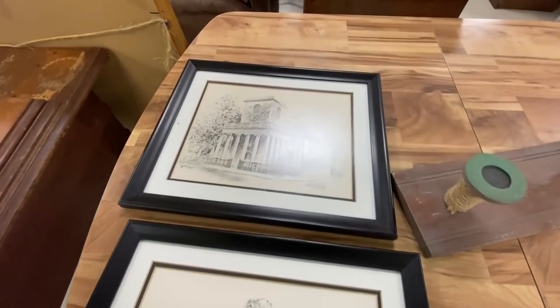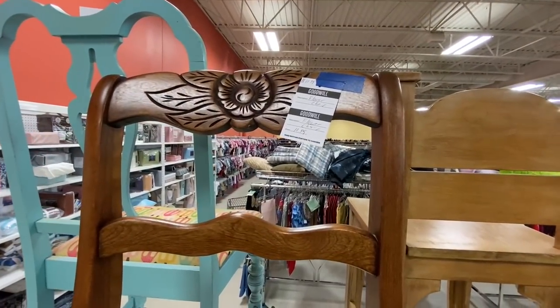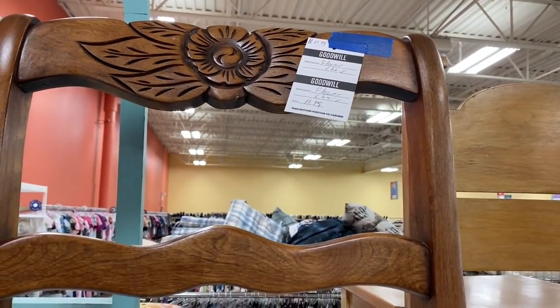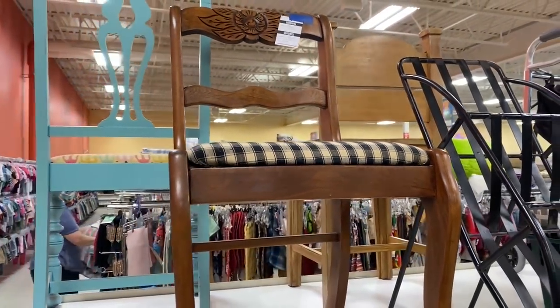I've been collecting my gold frames for quite a while so I can do my gallery walls, and I've been waiting patiently since I've painted. I have not put a picture back up on my wall with the exception of the ones that I'm keeping in the kitchen. So I'm waiting patiently, but I'm not going to be doing any black frames.